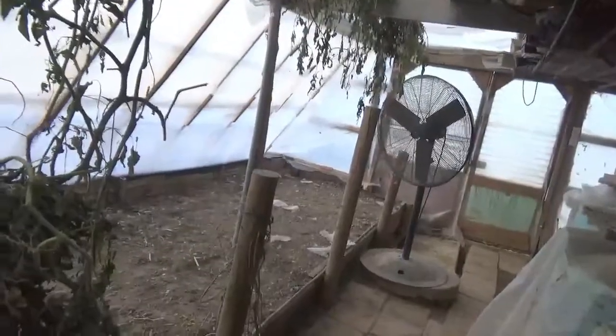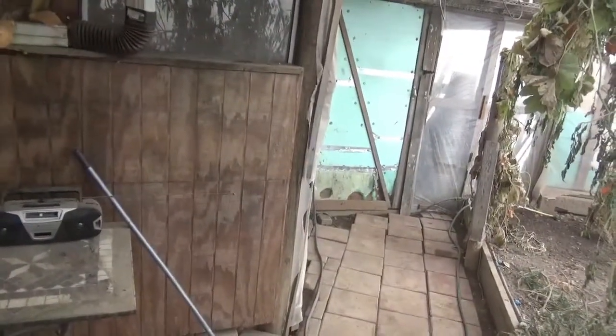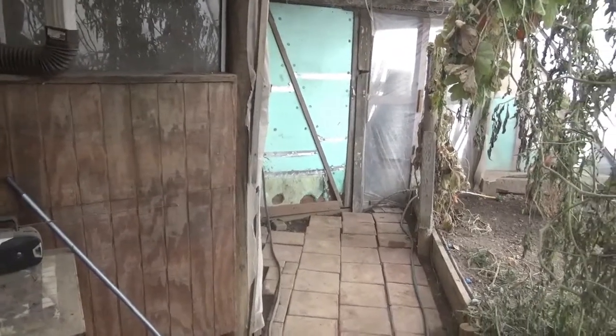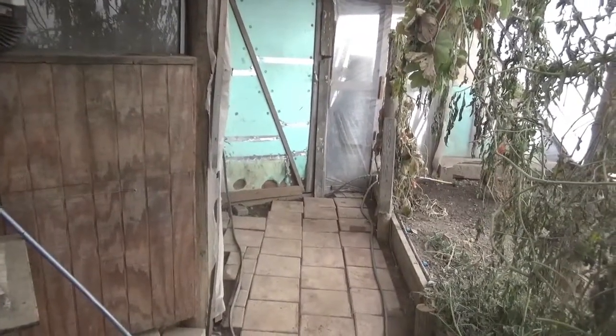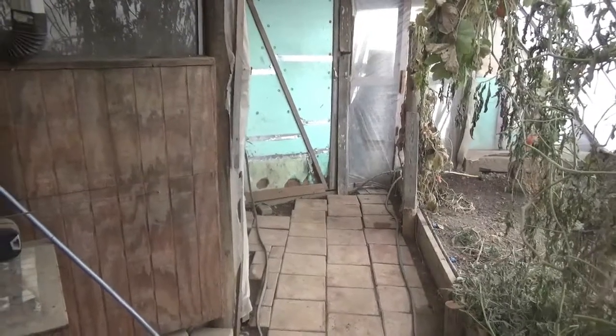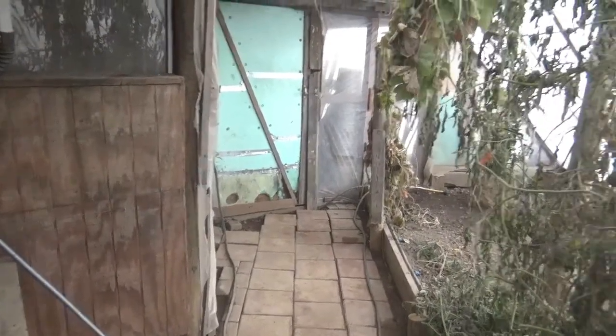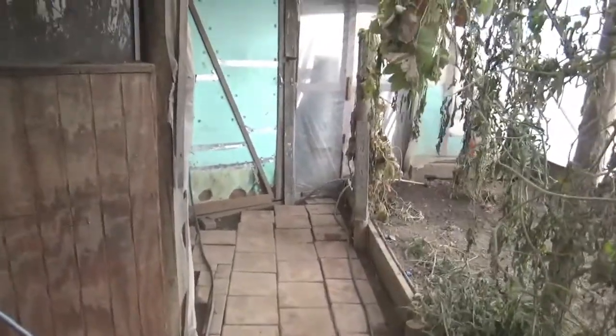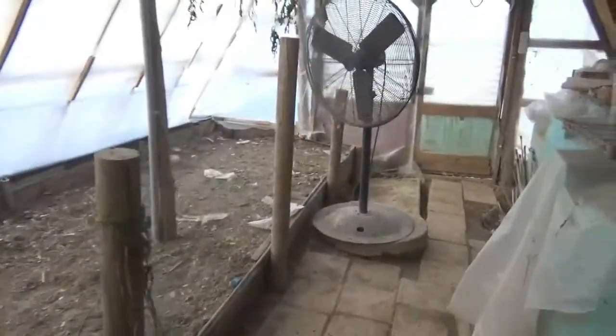So we do house the chickens on the other side of this wall, as you can hear. And the heat from the birds does somewhat heat this structure. That's one of the reasons I did that. But that section back there is not insulated. Ideally, I wanted to have it insulated, and the heat from the birds would be piped into the greenhouse. But I didn't get all that done because we have well over 100 birds. So they do generate a significant amount of body heat.